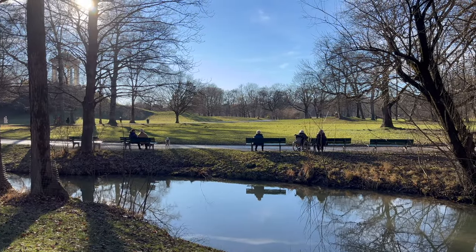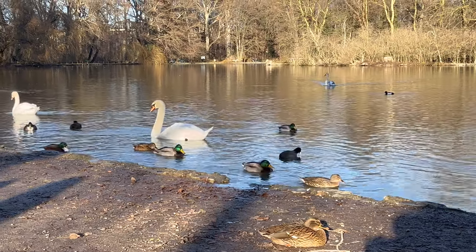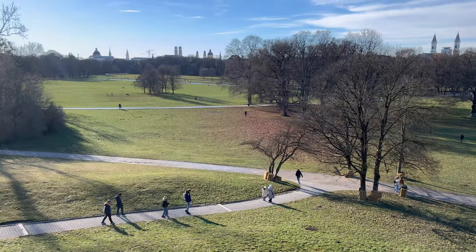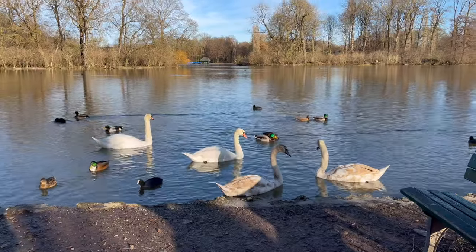Each section of the garden is so different. I especially liked the ducks and swans in the river. The English Garden is so huge, we only explored a small part of it. If we had more energy and extra days, I would have taken another stroll there.